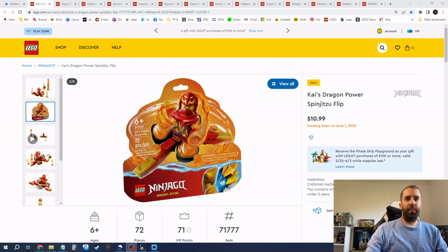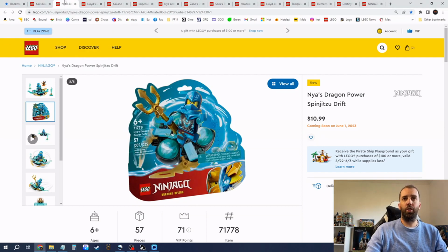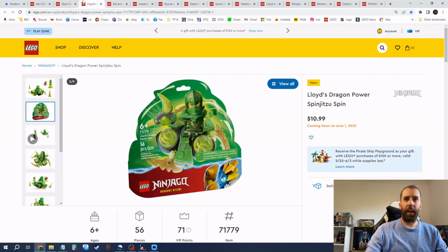Lego are releasing a full wave of Ninjago sets in June, 14 sets in total, beginning with Kai's Dragon Power Spin Jitsu Flip, priced at £9, $11 or €10. Nya's Dragon Power Spin Jitsu Drift, £9, $11, €10. And then we also get Lloyd's Dragon Power Spin Jitsu Drift Spin. £9, $11 or €11.